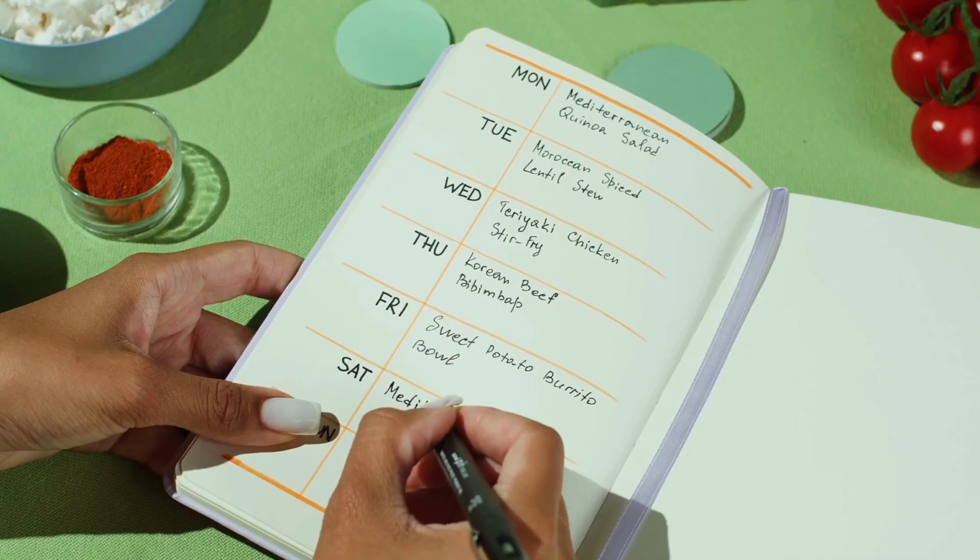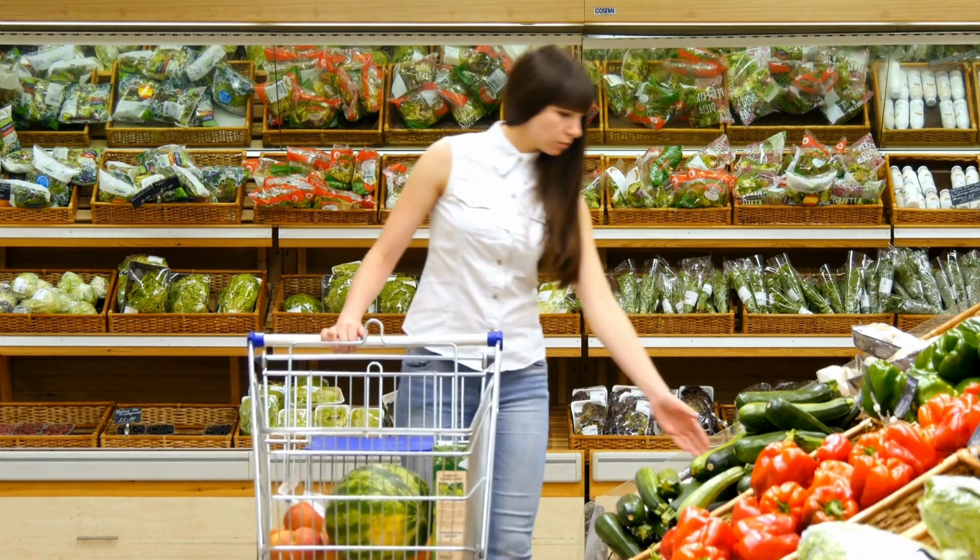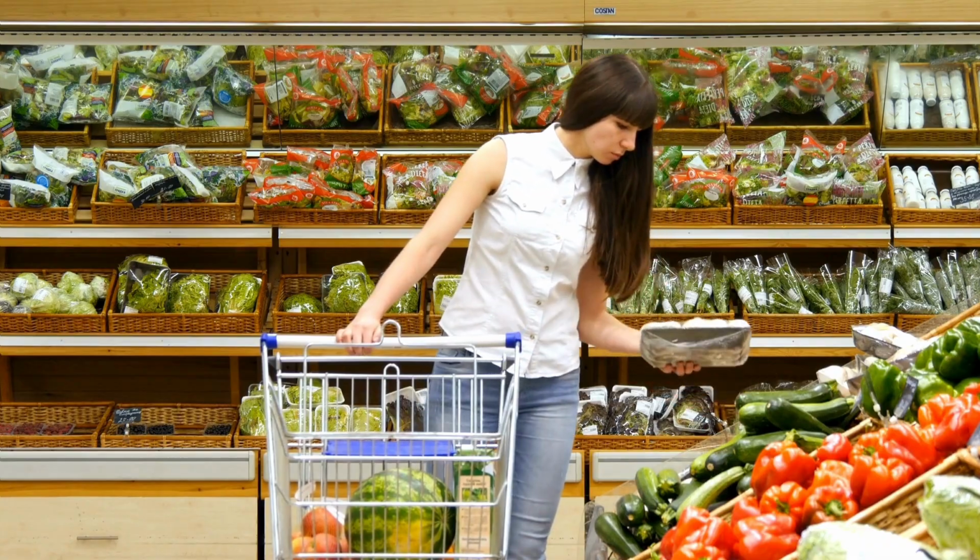Do you need some help in order to plan your meals? Well, you can always go on the web and check for some meal prep propositions. You will find there some menus or some good ideas in order for you to start.